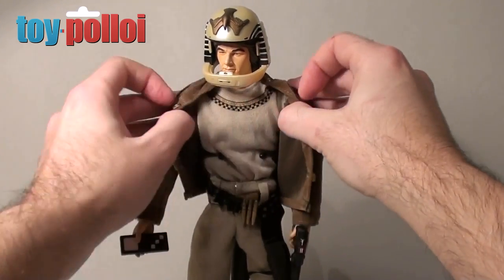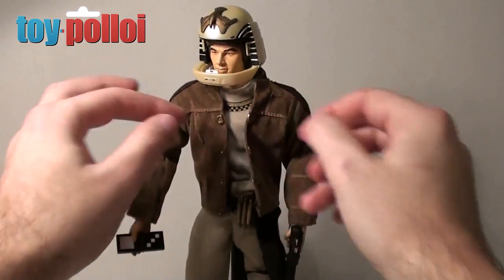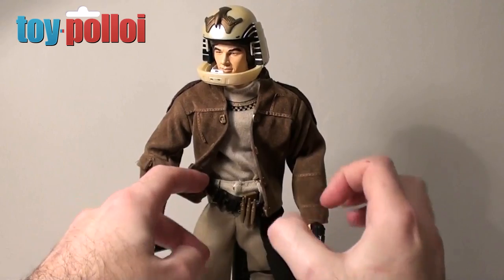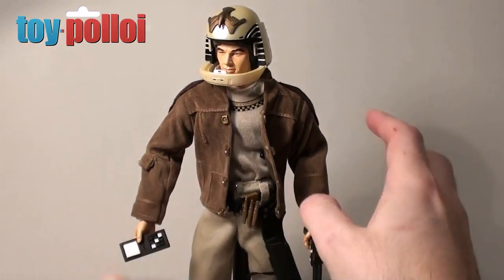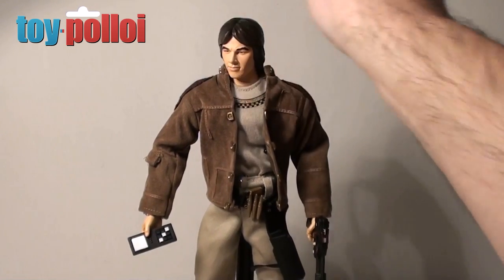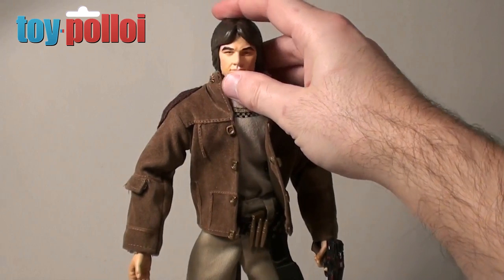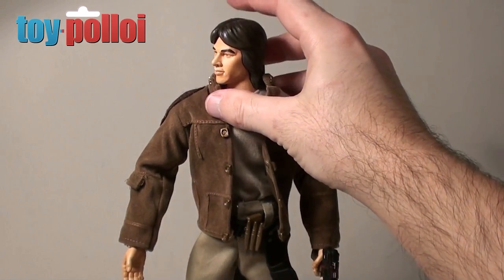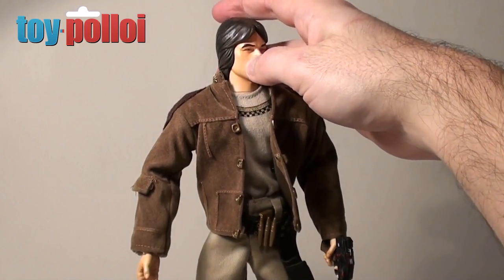Under the jacket we've got his shirt, which does have the right sort of braiding on it, and even the trousers have quite a lot of detailing underneath. As you can see, there's belts and all sorts going on there, even a little holster on his leg. It does look pretty nice. I think the big letdown is actually the face sculpt, which in my mind doesn't look an awful lot like Richard Hatch. It's pretty poor. It's roughly there, but not particularly good.